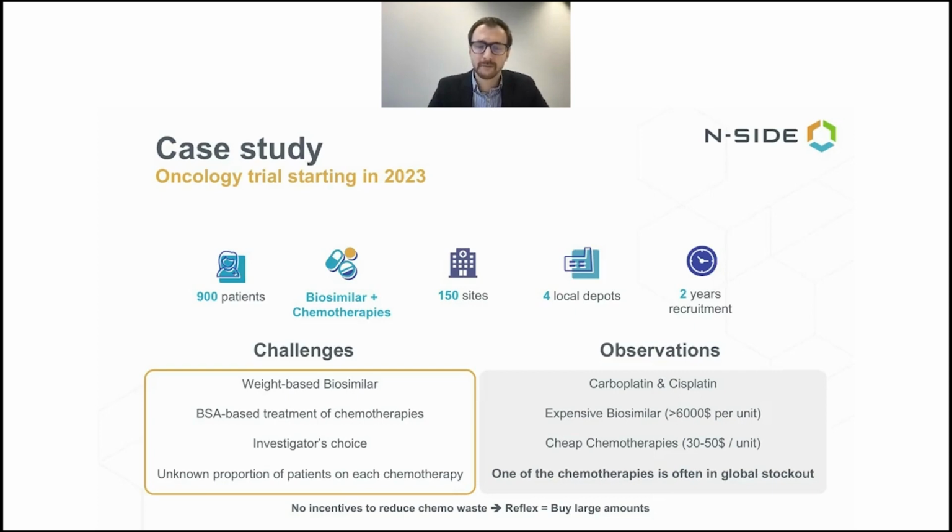In the observations that we made, well, the biosimilar was quite expensive, was $6,000 a unit, but the chemotherapies, the carboplatin and the cisplatin, were quite cheap. It's $30 to $50 a unit. Thing is, platinum, which is the base raw material used to make carboplatin and cisplatin, is actually a material that is really hard to extract from the earth and available in very limited amounts, which means that it's not infrequent to have global stockouts of carboplatin and cisplatin around the world.